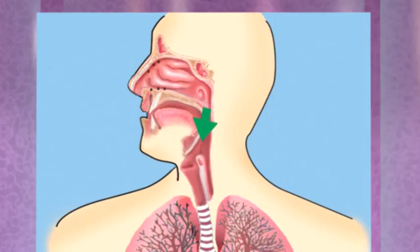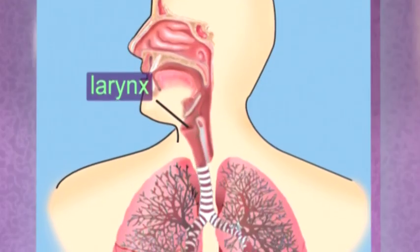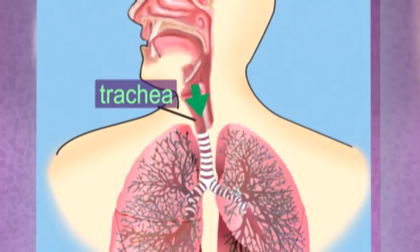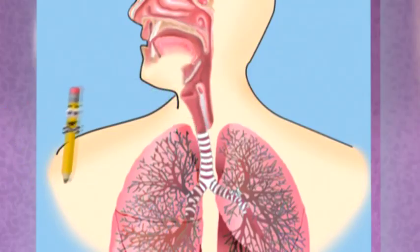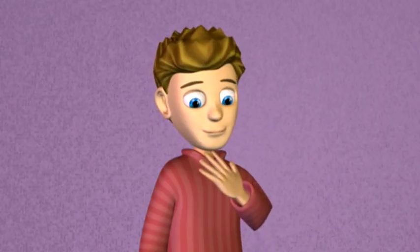After the nasal passages, the air travels past the larynx, or voice box. Then the air moves down the trachea, or windpipe. The trachea joins the upper respiratory tract to the lungs. If you gently touch the front of your throat, you can feel the trachea.